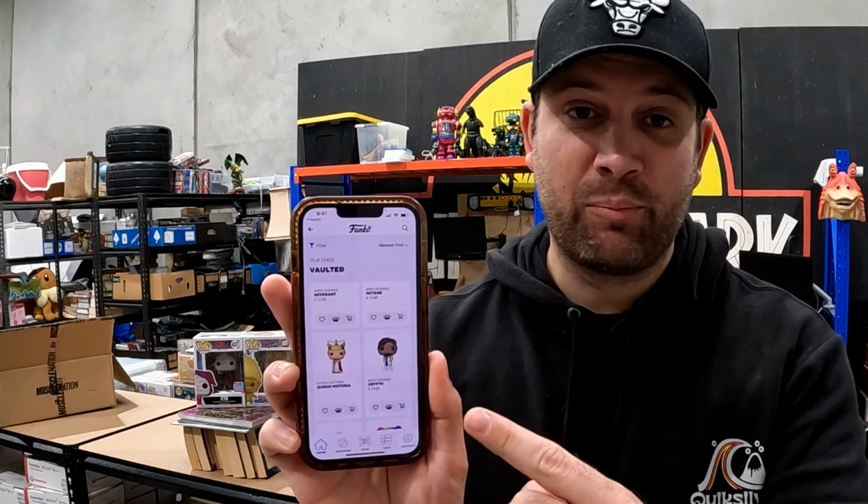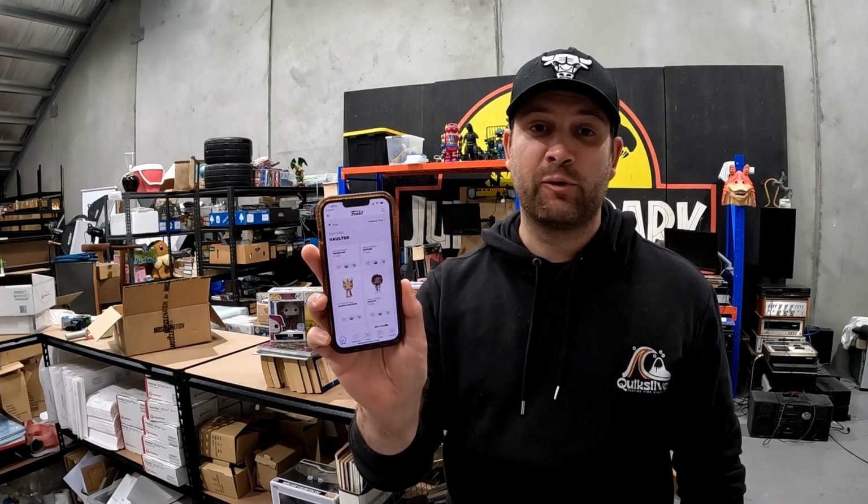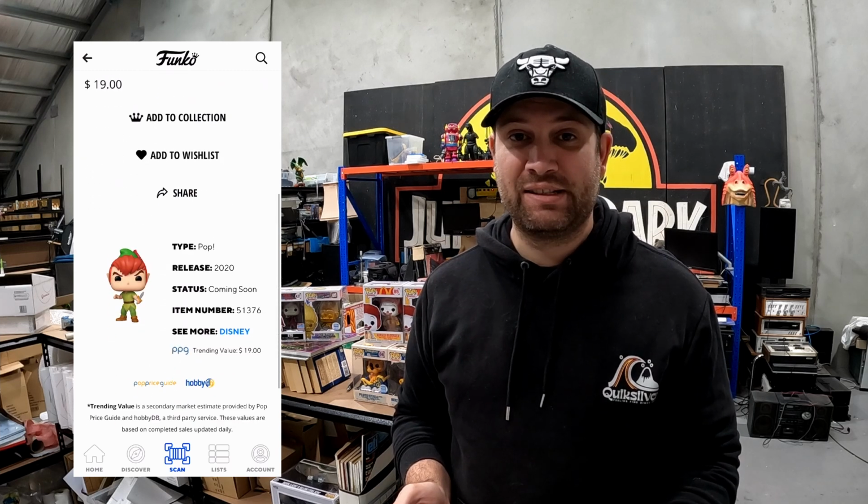Tip number 1, download yourself the Funko Pop app. This app is very helpful if you're trying to learn Funko Pops. You're able to scan barcodes and it'll give you an estimated value. It is based on American prices, so obviously convert that into Australian and then do a little bit of research on eBay, because some of the Australian prices are actually higher than the American conversion prices, but definitely a great little app to help you out.